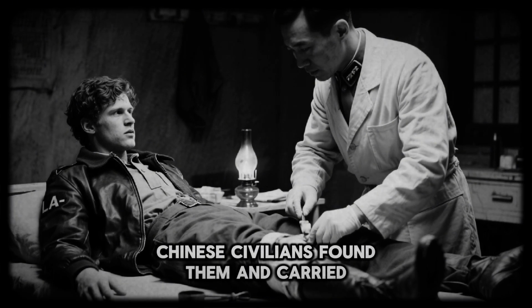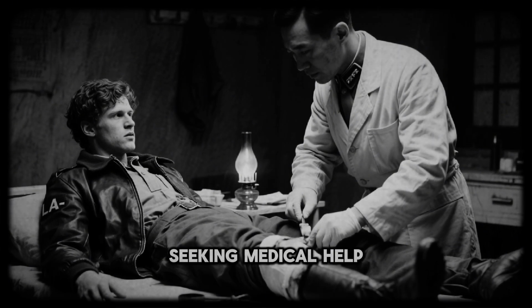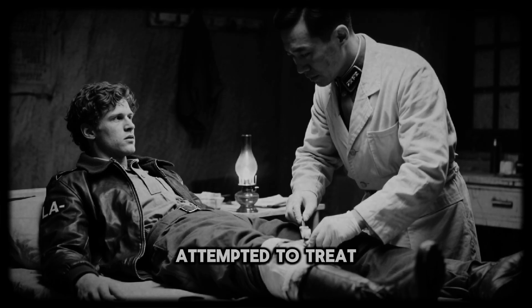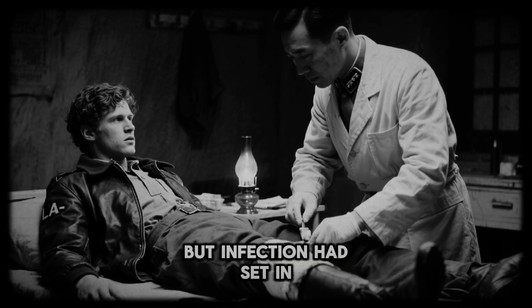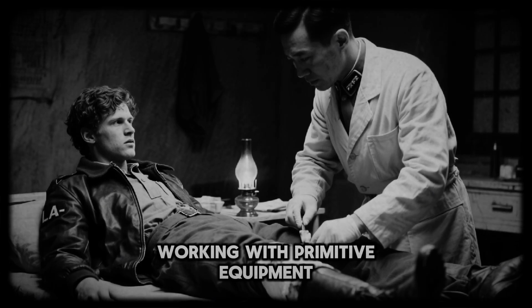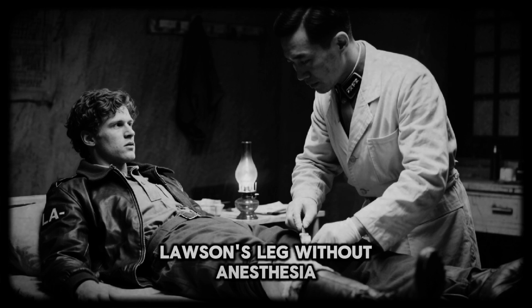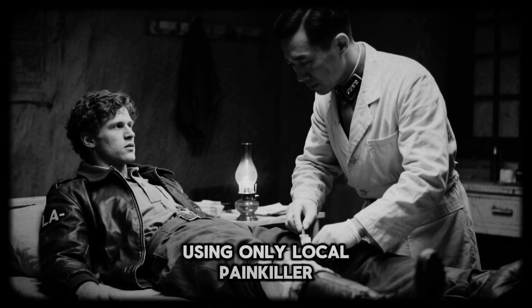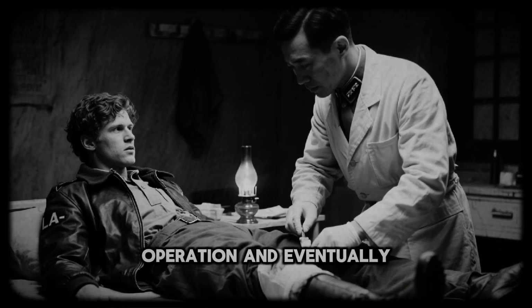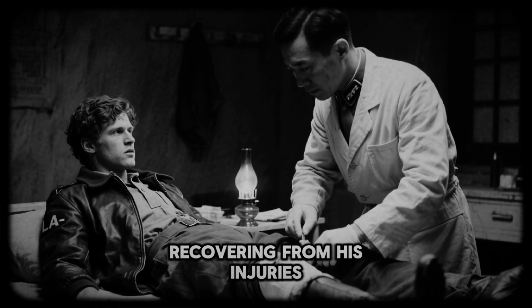Chinese civilians found them and carried Lawson on a stretcher for days, seeking medical help. Eventually, they reached a Chinese military doctor who attempted to treat Lawson's wounds. But infection had set in. The doctor, working with primitive equipment in a small village clinic, had no choice. He amputated Lawson's leg without anesthesia, using only local painkiller. Lawson survived the operation and eventually made it to safety, though he would spend over a year recovering from his injuries.